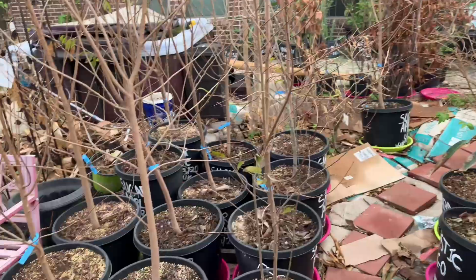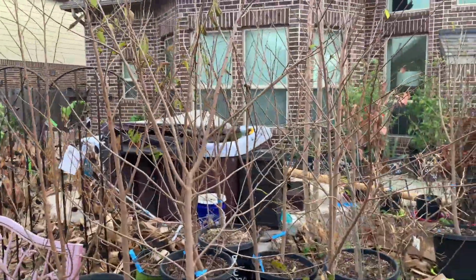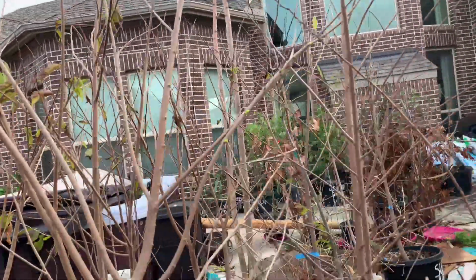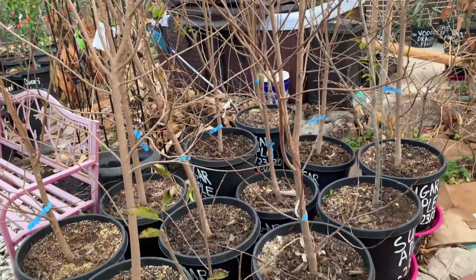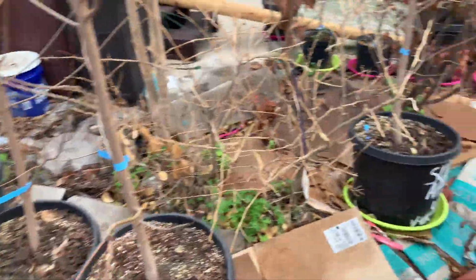Here is most of my sugar apples. I have 12 in this section. They are waking up. Look at my babies, they're waking up. I'm excited. All my sugar apples, the majority of them is right here. Wake up, babies, wake up.